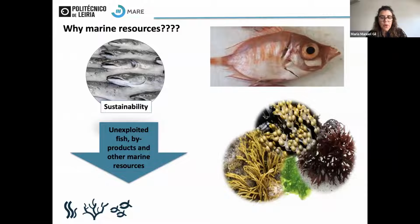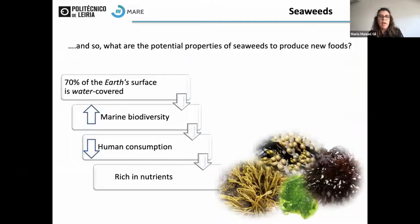However, we need to change the way we consume the fish. So we need to increase the number of species, but also have a look at other marine species, such as the seaweeds that can also be a source of nutrients. And why seaweeds? There's a lot of seaweeds and a lot of marine biodiversity. The human consumption is too low, and they can be produced in an aquaculture system. And they are rich in several nutrients, so they can be a good source of food.